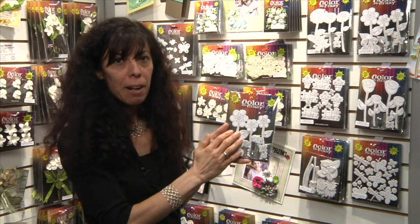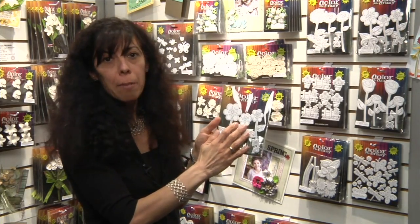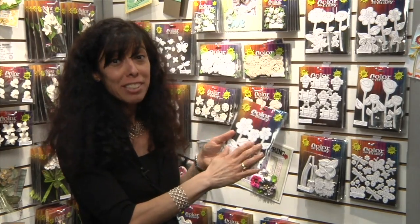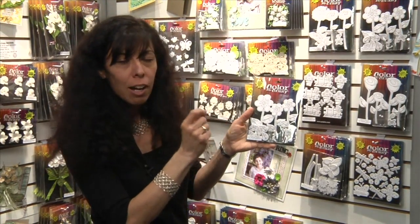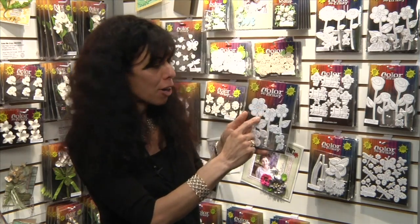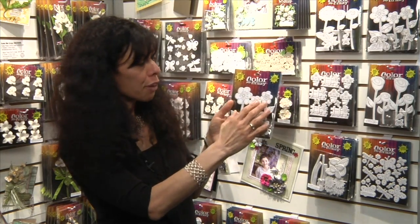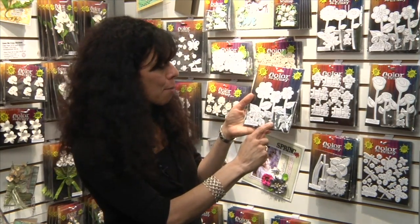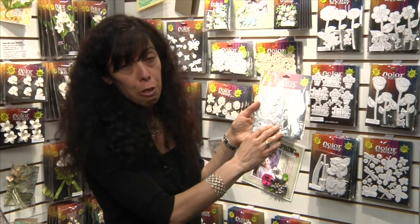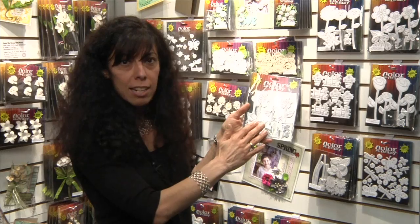But what's kind of fun about these, we gave Copic markers a whole case of these at the show. They've been demoing them, and people have been really loving these flowers, because a Copic marker is a nice thing you can take and do some of the smaller, more intricate little parts of these flowers. They come with the flowers, with the leaves. They even come with some little beads and some butterflies. And these have done really well for us. They're a $3 wholesale, $5.99 retail.